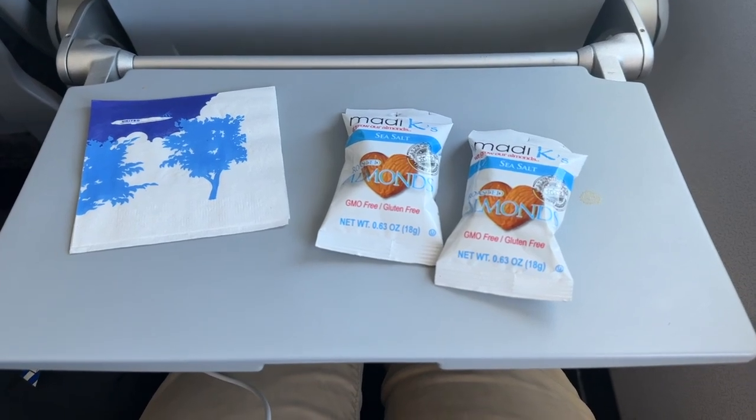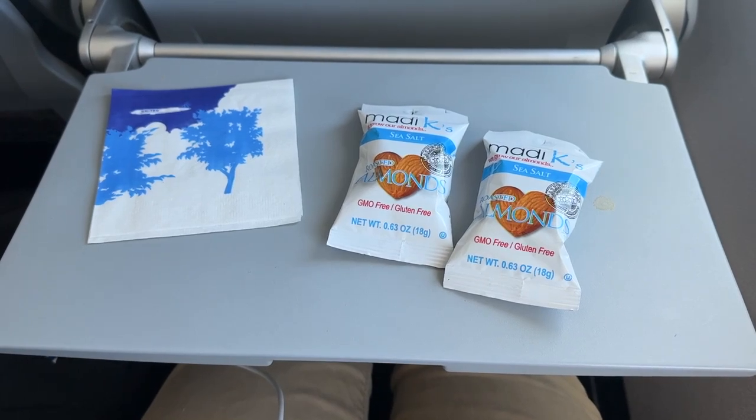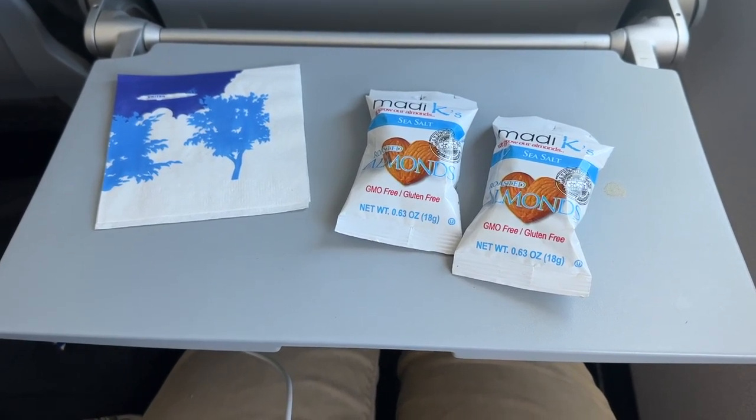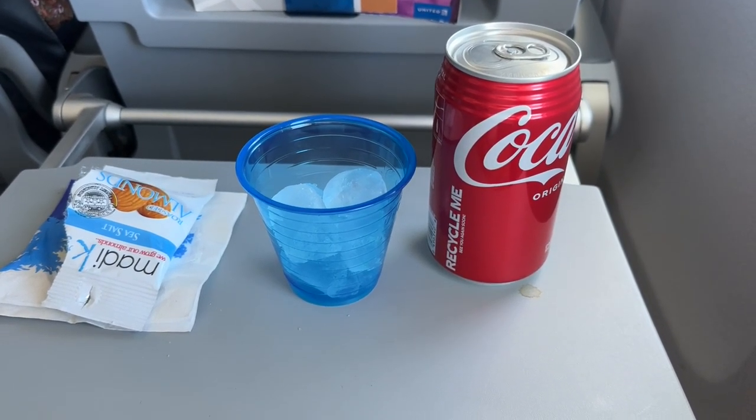Out of Kwaj and on to our next airport and country, the next stop on our tour is Kosrae, which is a member of the Federated States of Micronesia. We were given a snack service on this flight, no choices of snacks, just some almonds, and we were given a choice of beverage.